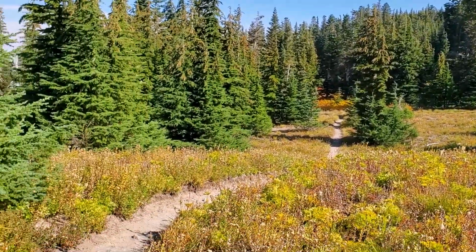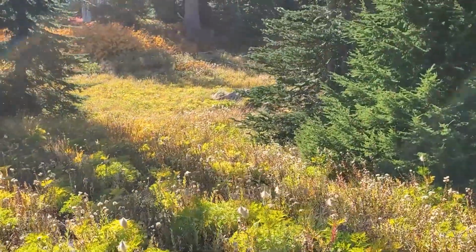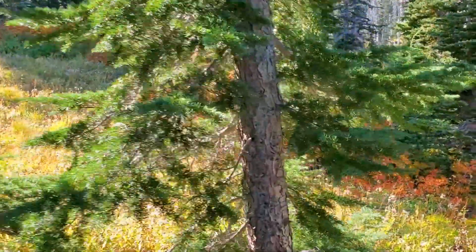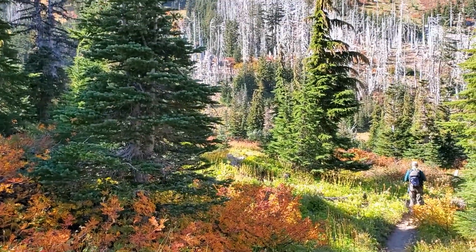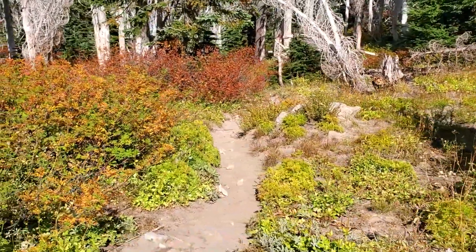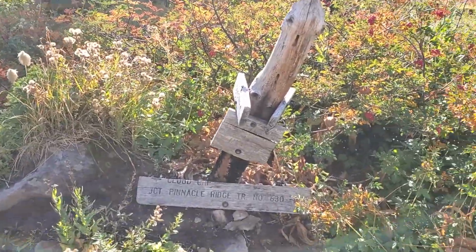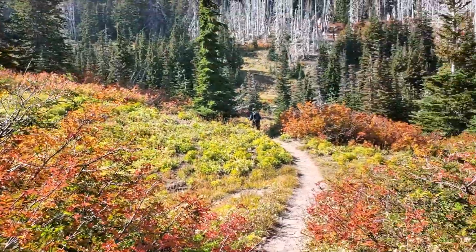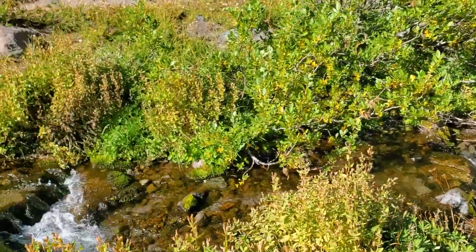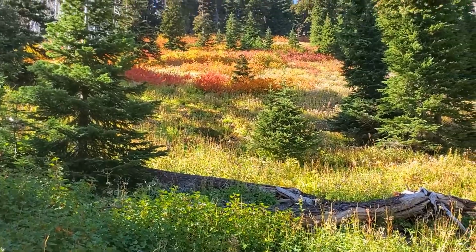And we've come back down here to the Timberline Trail. And it's a real pretty day to be up here today. This is the junction where the Elk Cove Trail comes in to the Timberline Trail here. And we're heading over to the Pinnacle Ridge Trail, which is out this way. We've come down to the creek, and I'm going to go across right here, I think.